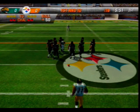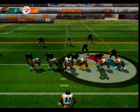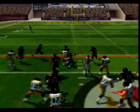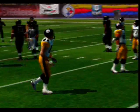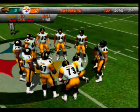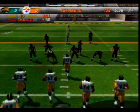First and 10. Ball on the 50-yard line. The Jaguars line up in a 4-3. Hands it off to the back. Number 50 comes up to make the play at the 40-yard line. Good call there, John. The draw caught them off guard. And here's the thing. Running draw plays softens up the defense and slows down the pass rush. When you can run the draw for good yardage, you really open things up for the passing game.